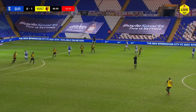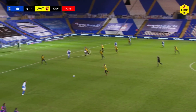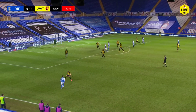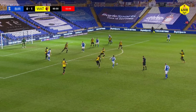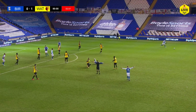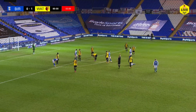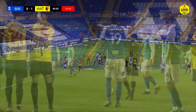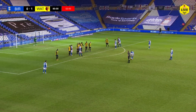Holds off Capoue and Feminir, and his crossfield ball is charged down by Cleverly. San Jose swings it out to the left-hand side, and Sanchez. Sanchez is round Paritza, runs at Chalobah. And he's caught by Capoue, who rather threw himself into that challenge, and picks up a yellow card. Étienne Capoue. Gardner meticulous in spotting this ball up.